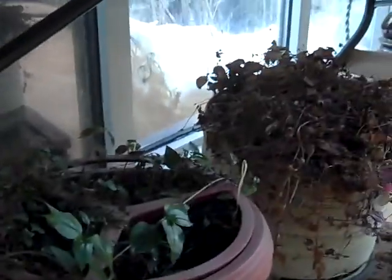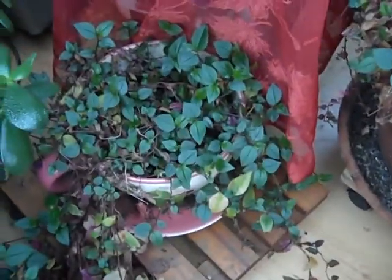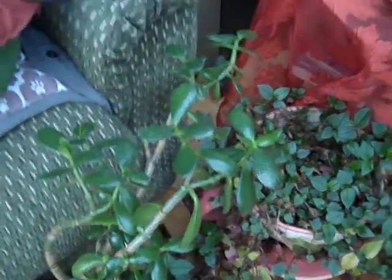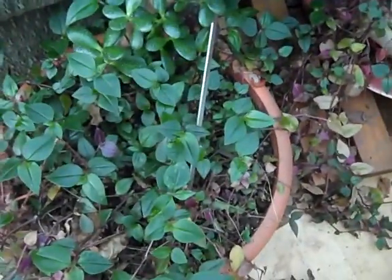Another interesting one is what we always call a wandering Jew, which really suffered a lot this summer because the puppy kept eating it. And it was one of those plants where it had migrated from one pot to another and attached easily from one to the other. And another jade plant and wandering Jew, and yeah, just kept going.